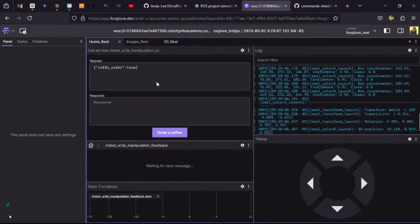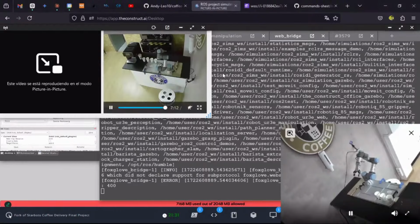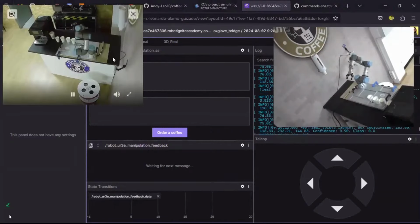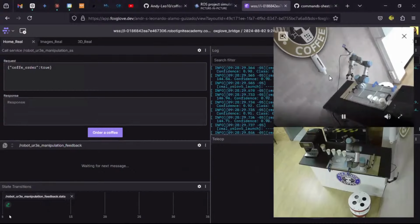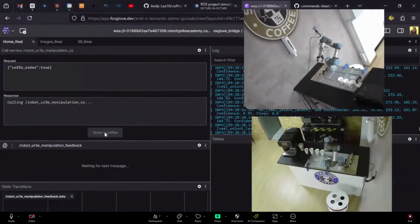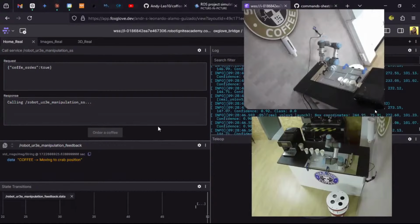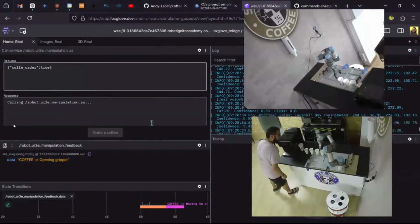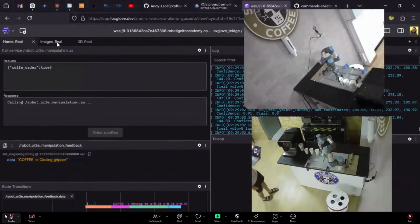So we can start. Yes. Here it is, okay. So we are ready to order a coffee. So I will press the button and the robot will perform the task. Here, what I am doing is calling the service. And here I have feedback. I add a topic because Foxglove doesn't provide actions. For that reason, I add the topic in order to have feedback.